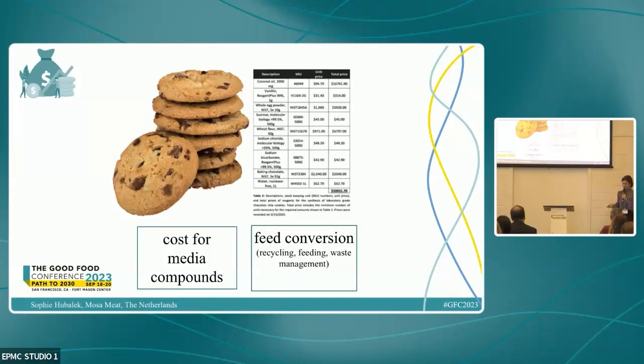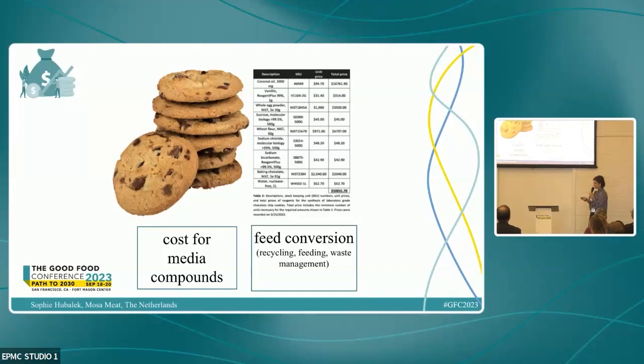I think we've previously mentioned that we are still dealing with really high costs for the media compounds. This is because we're using pharma-grade compounds. Pharma-grade compounds are highly purified. They undergo several quality checks.